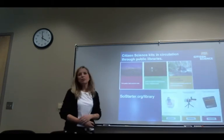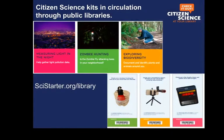These are 3 examples. We have 5 kits in circulation, actually 3 now and 2 to be added, I think, next week. We started with 3 that tested very well through community dialogues, and perhaps some of you were involved in those dialogues. That was how we were able to sort 3,000 projects that are registered on SciStarter and start to surface those that would be of most interest to communities. So the community dialogues helped us surface the right type of projects that your community expressed interest in.